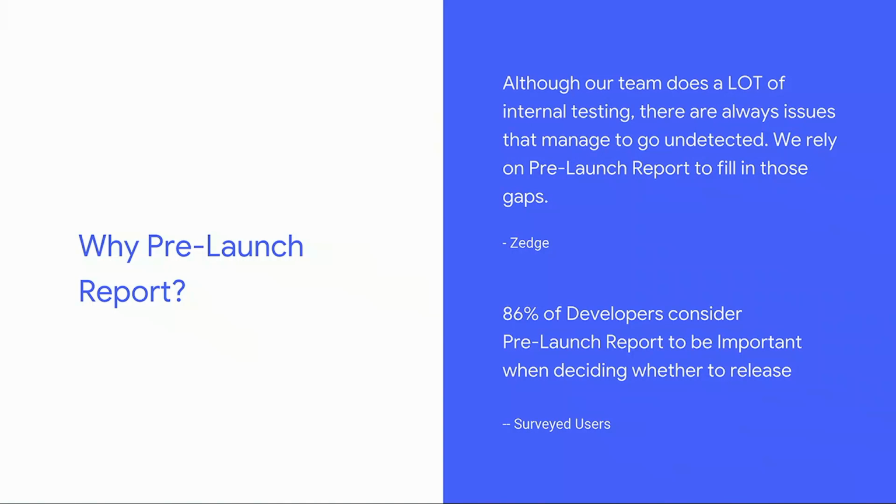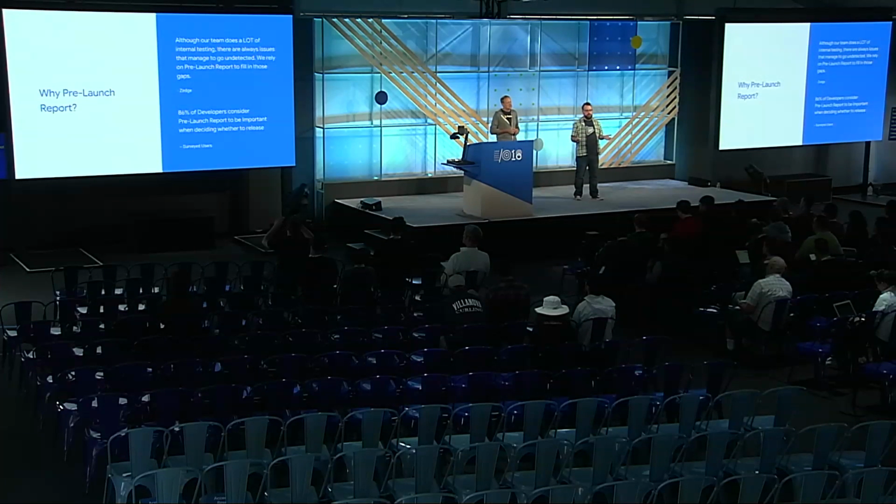Furthermore, Pre-Launch Report test results are used internally within Play as one of a number of factors when deciding how to feature and rank apps in the Play Store. As of today, we've crawled over 1 million different apps, and if we're not already crawling yours, we'd really like to be doing that.